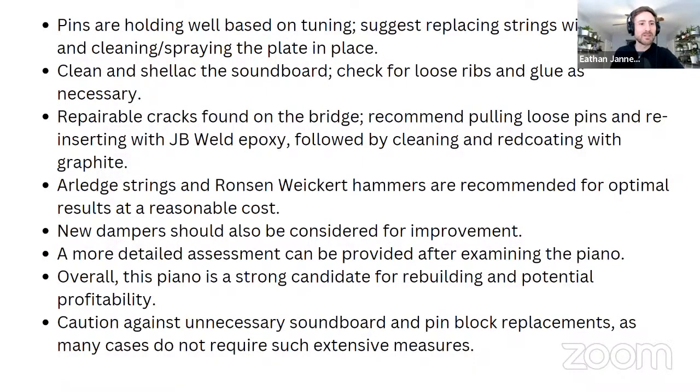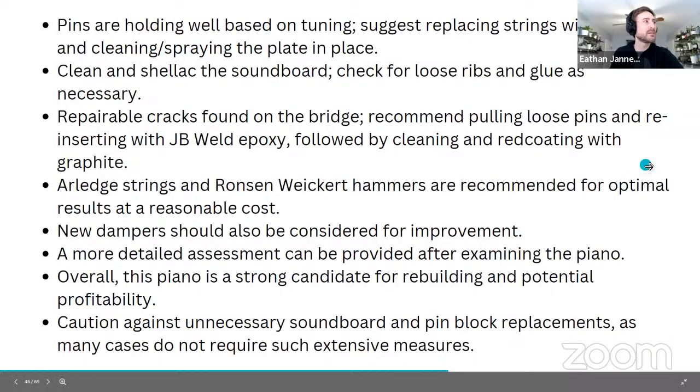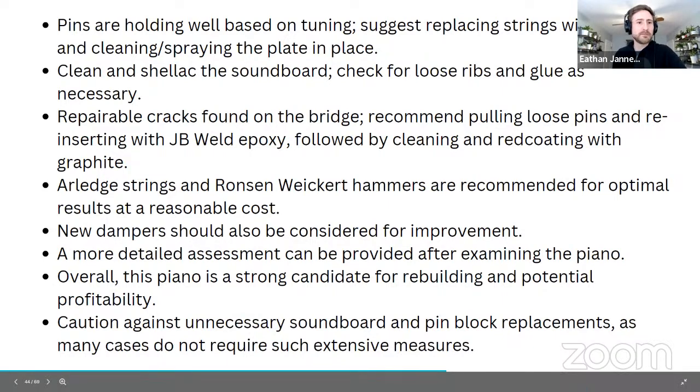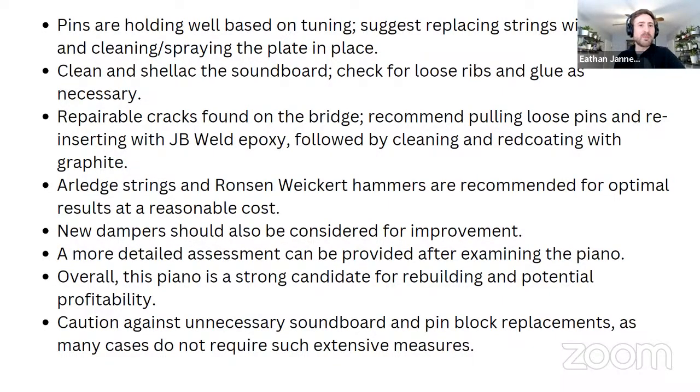Glenn Cuthbertson has a comment here. I'll let you guys take a look at the next slide. Oh, actually, let's see here. Pins holding well. Okay, that's the next slide. Glenn Cuthbertson: I never understood why 9-foot pianos are nearly double the price of a 6-foot. We got something over the text there. Let me take a look.